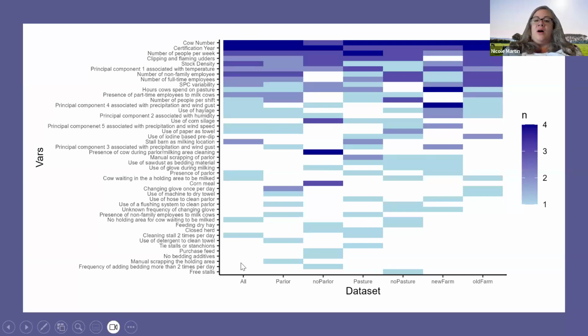So here again, all the data combined together. Here is the sort of outcome for just the parlor farms, just the farms that are not using parlors, which by the way, was a combination of robots and tie stall farms. So those 2 things were combined together. Samples that were taken when cows were on pasture, samples that were taken when cows were not on pasture, et cetera, et cetera. What I really want you to take away from this is we found a few variables that rose to the top as being important for all farm types, for all spore types, okay?